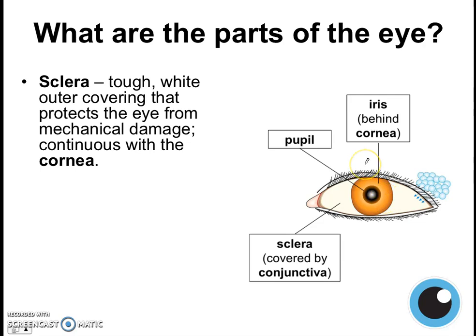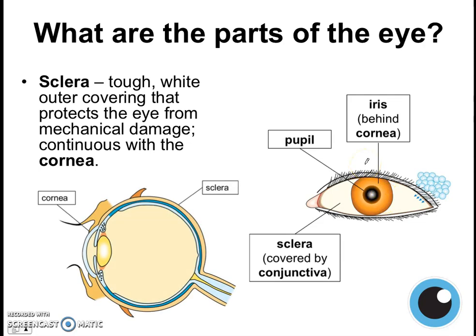You can see that from the side view. This is the side view. The sclera is labeled here. You can see that the sclera covers the outside of the entire eyeball. However, you might ask, how come this part of the eye here is not white? Right? The sclera covers the whole thing. How come this part is not white?